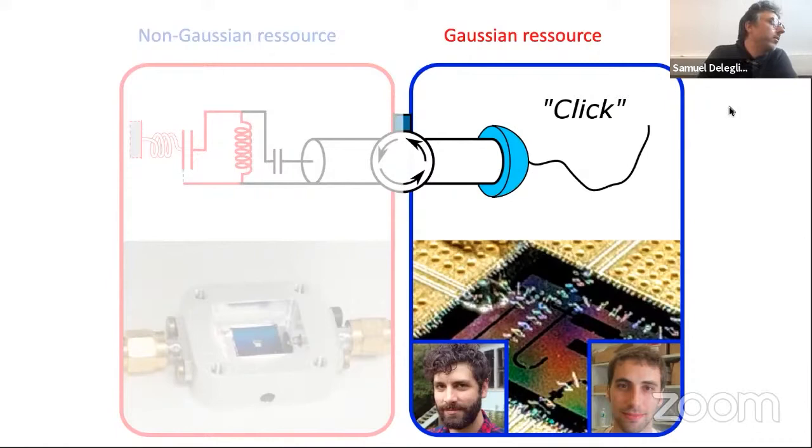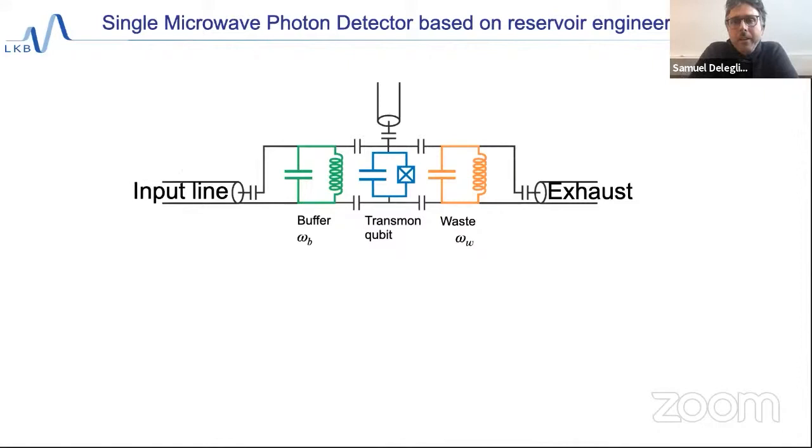So our goal is to make a photon detector that is able to catch photons irrespective of the temporal waveform of the photons. And for that, we came up with an original scheme exploiting reservoir engineering to efficiently convert the incoming photon into a qubit excitation. So the schematic of the detector is depicted here.